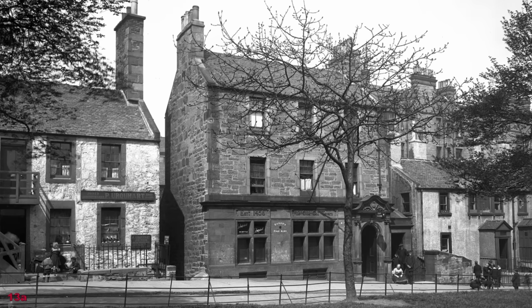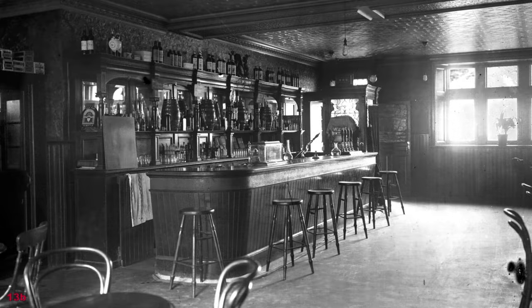But on this occasion we are allowed a peep inside. Dating again to the first quarter of the 20th century, we are treated to a lovely old bar interior in a style that has all but vanished. This interior probably dates to a remodelling of the tavern in 1898. The interior today looks very, very different, and practically everything you can see here has gone.